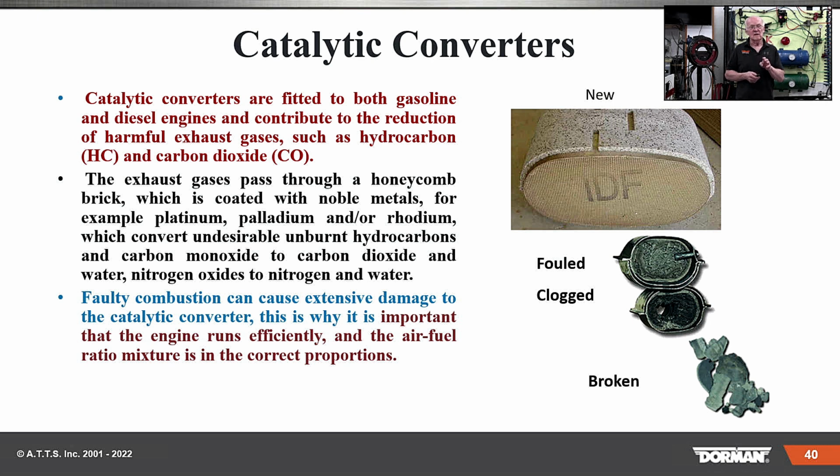No different in diesel engines. Faulty combustion can cause extensive damage to a catalytic converter. This is why it's important that the engine runs efficiently and the air-fuel mixture is in the correct proportion. Both cars and trucks have those same issues. Why are you replacing some of your cats? Why are you replacing the TPFs? You see the pictures over there. Fouled, clogged, broken.